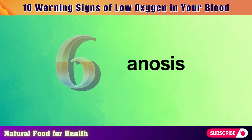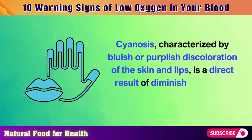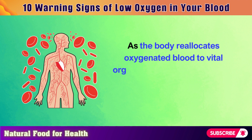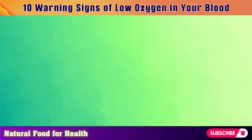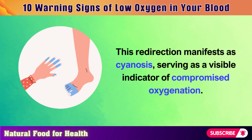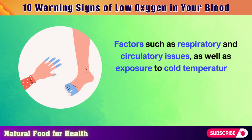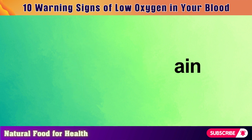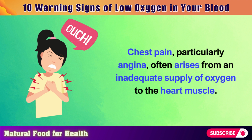6. Cyanosis. Cyanosis, characterized by bluish or purplish discoloration of the skin and lips, is a direct result of diminished oxygen levels in the blood. As the body reallocates oxygenated blood to vital organs like the brain and heart, non-essential areas, such as the skin, receive less oxygen. This redirection manifests as cyanosis, serving as a visible indicator of compromised oxygenation. Factors such as respiratory and circulatory issues, as well as exposure to cold temperatures or high altitudes, can contribute to cyanosis.